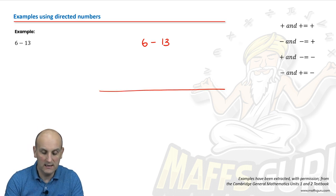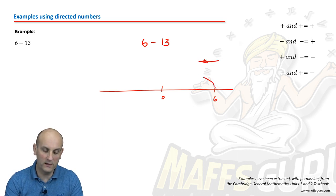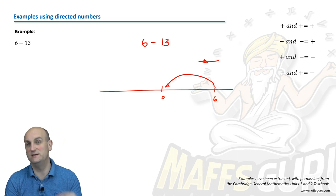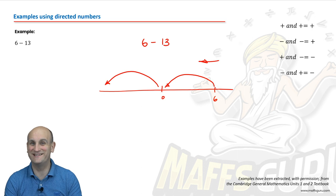This is like saying, here's my number line, here is 0, I'm at the number 6 and I'm going 13 this way. So I can go to 0, which is going to give me 6 moves. How many moves have I got left out of the 13 to get there?